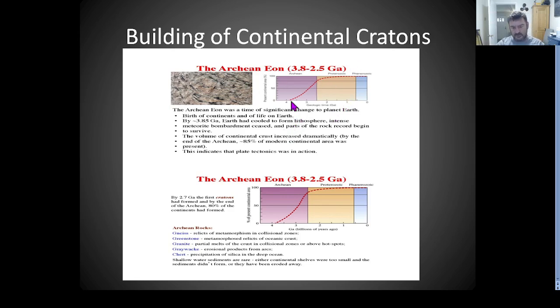So anyways, this is the crustal line. Start with 0, and then you go up to 100%.